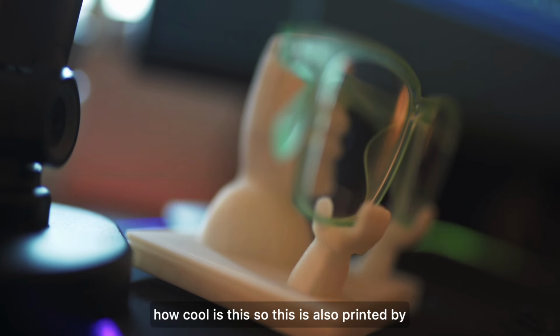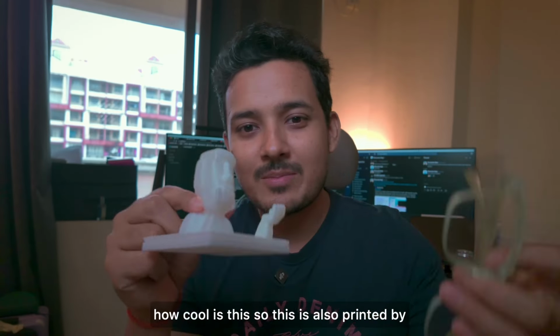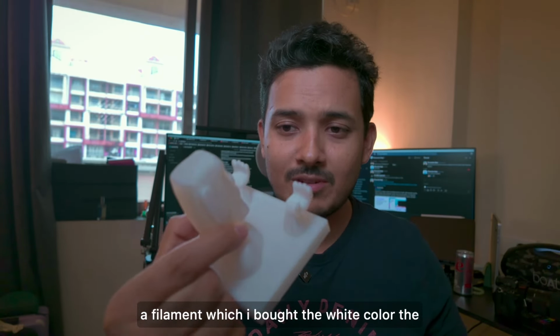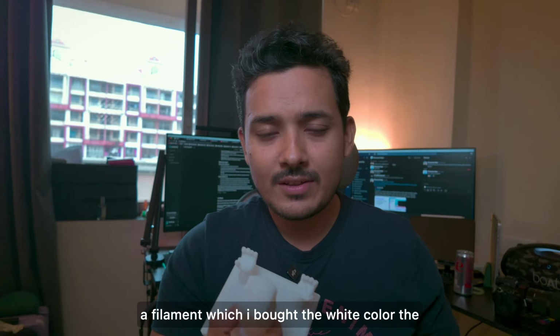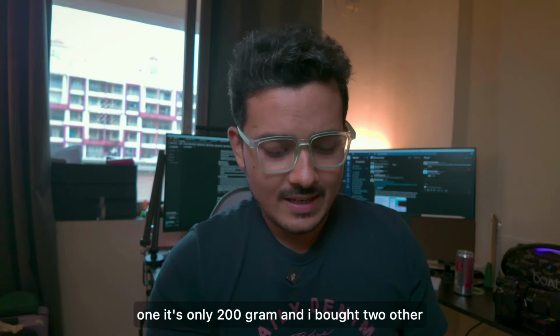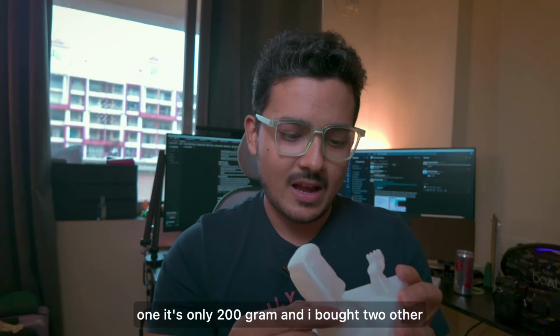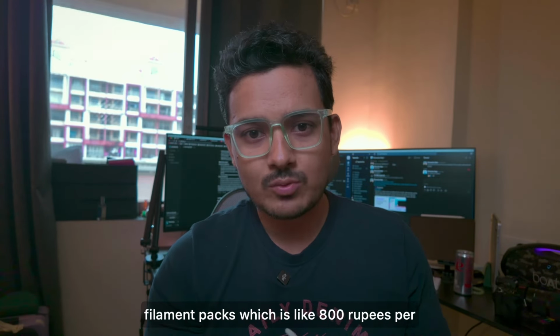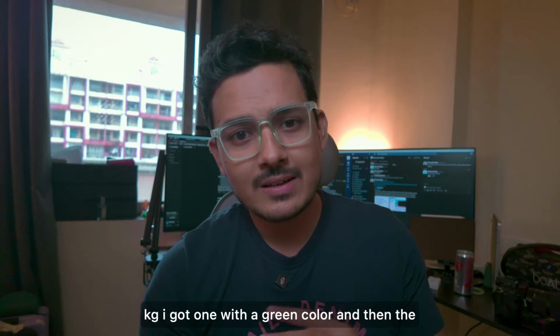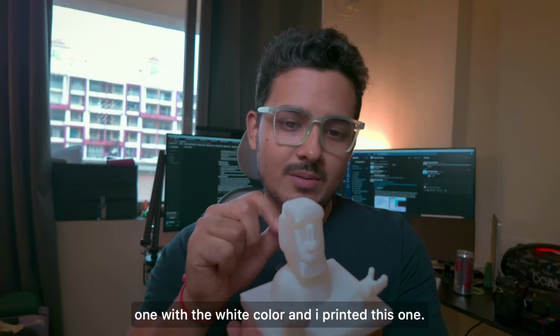You see how cool is this? This is also printed by me using the white filament. This is a filament which I bought, the white color. The one which comes with the machine, the white one, is only 200 gram, so I bought two other filament packs which are like 800 rupees per kg. I got one with a green color, another one with white color, and I printed this one.